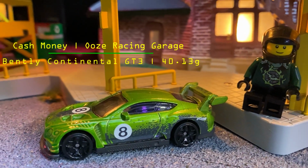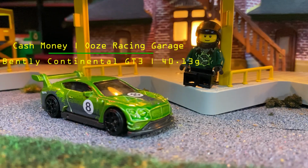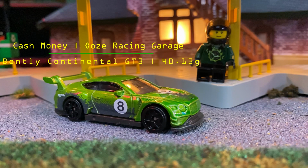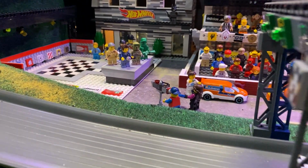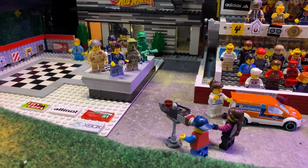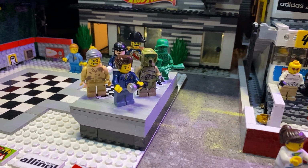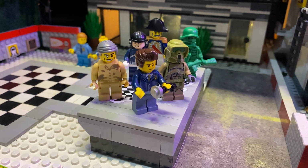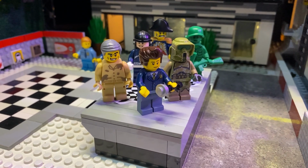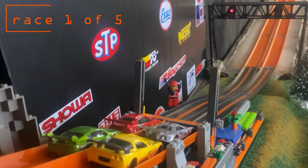Last up, it's Cash Money, driving for Ooze Racing Garage. He's in the Bentley Continental GT3. And for you keeping score at home, he's the heaviest of the bunch. Joining us on stage today, the men and Lego figure of the Armed Forces, celebrating our Memorial Day Classic Supercar Showdown. And it's up next. So let's put on a good show for these boys.